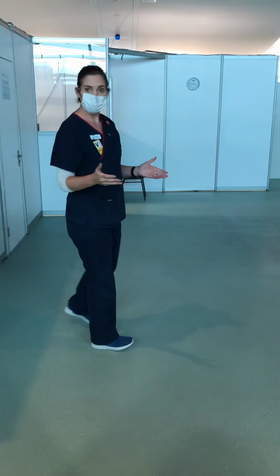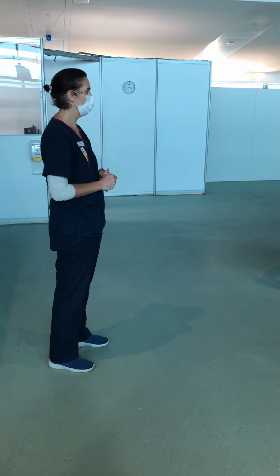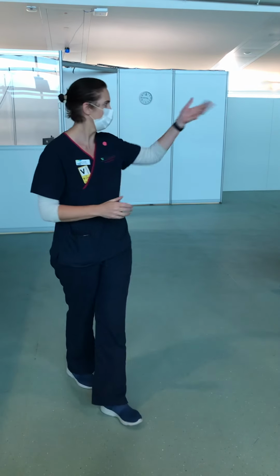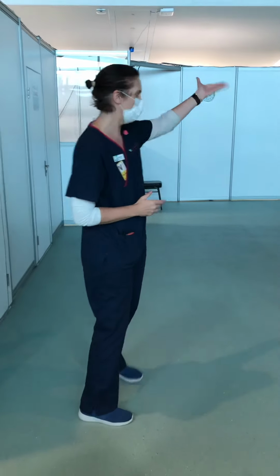They'll be provided with information on what to expect after you've had a vaccine, and once their time has elapsed, with some clocks around so they can see what time they actually need to leave, they'll exit over this door over here.